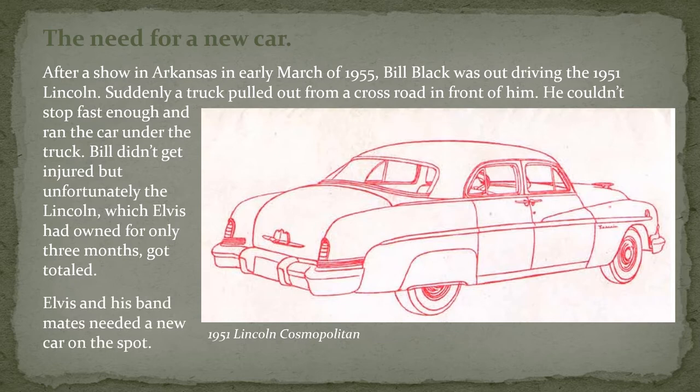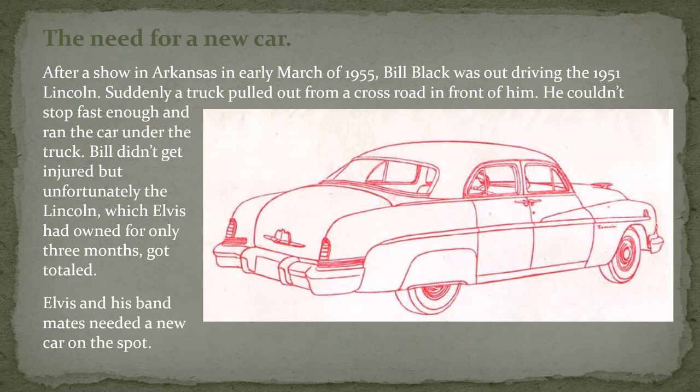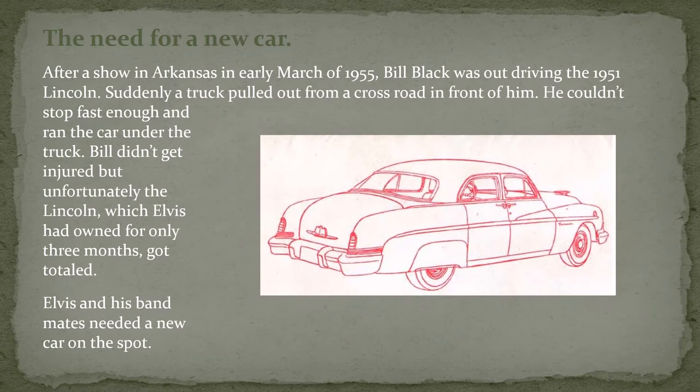Elvis and his bandmates needed a new car on the spot. After owning two Lincolns, Elvis this time went for General Motors' luxury brand, Cadillac.